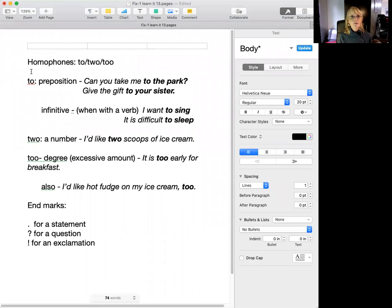This is the Learned Information for the week 13 passage for Fix-It 1. The first thing we're going to focus on is a new homophone. Homophone means it sounds the same. Homo means same, phone means sound. So they're words that sound the same. They're spelled differently, but they sound the same.